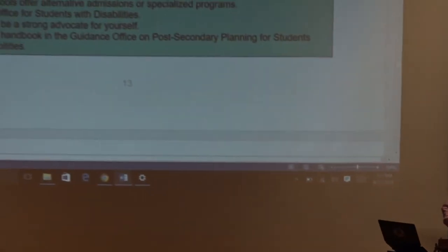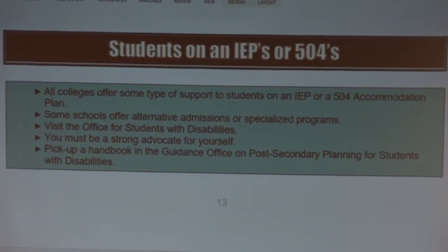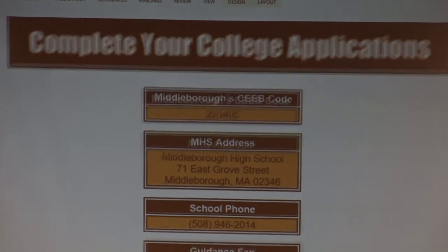Okay, IEPs and 504s. If we have any students that are receiving any sort of support, there are colleges out there that have specialized programs of support locally. Curry College has a very good program, and also Westfield State has a very good program, two of the very well-known programs for students that need some support. There are other schools also, and we have a list in the guidance office if the students want to explore some of those options.